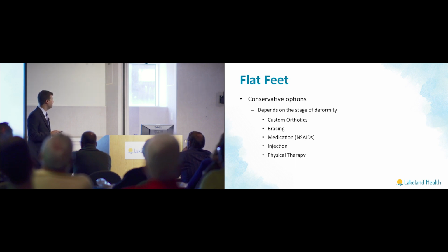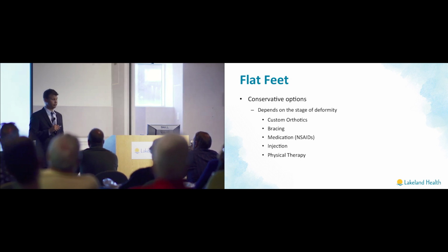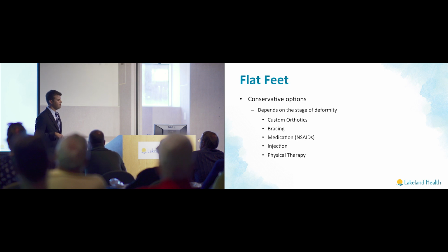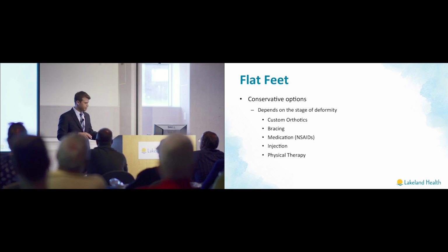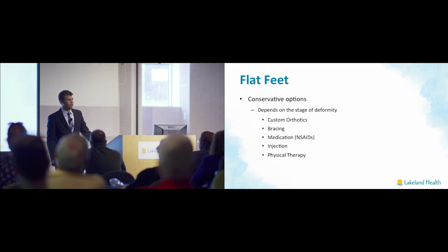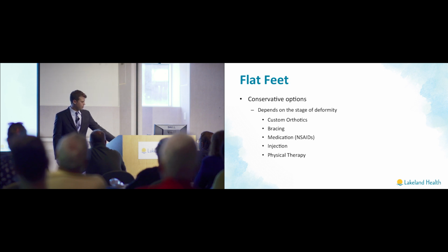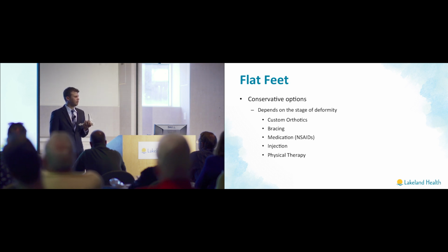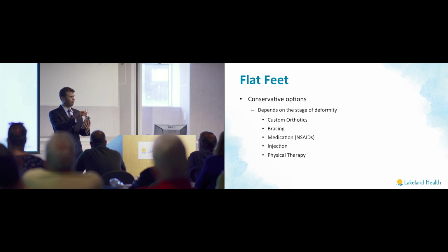Conservative options. One thing I did leave off here, which is actually really important, which I'll talk about first, is stretching. What I mentioned in the beginning, the Achilles tendon is a tendon that's in the back of your leg, and it comes down and inserts right here on the back of the heel. And that tendon's job is to take your foot and go up and down.